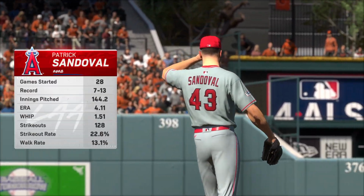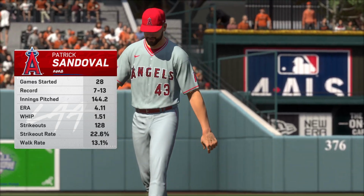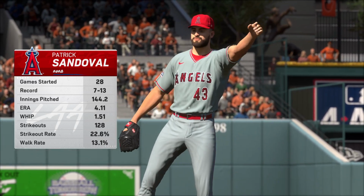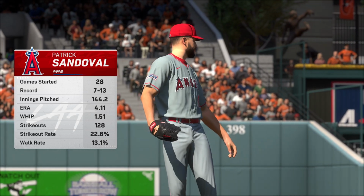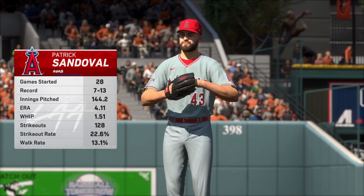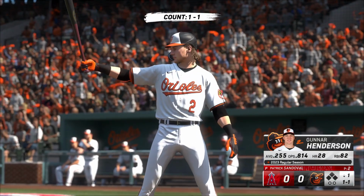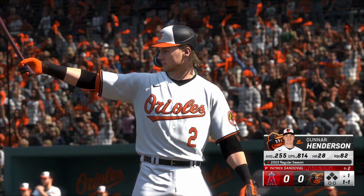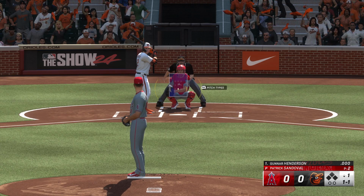Back here in Baltimore and toeing the slab in this one, Patrick Sandoval. What do you have on him, Chris? Yeah, ZRA last year was a little worse than average, so definitely be looking for better results this season. You know, one of the keys is just being able to have a consistent delivery and to be able to repeat that delivery so you can hit the spots that you want to hit and have a higher chance of being successful. Here's the third baseman, Gunnar Henderson.